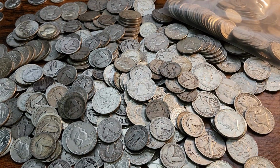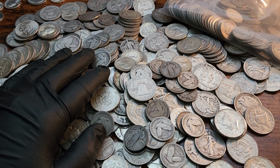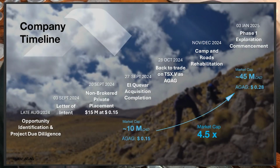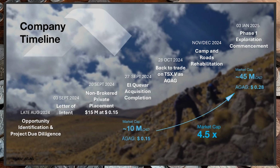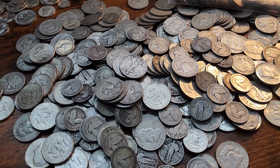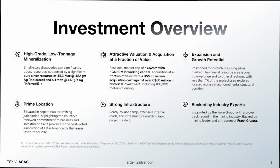So Argenta Silver acquired the El Cavar project in September 2024, so a little less than a year ago, in a fire sale from Golden Minerals for just $3.5 million, who had to list the property to address immediate cash needs for financial stability of that company. So their loss is Argenta's gain. Now, Argenta does have a current market cap of approximately $47 million US, of which $8 million is cash on hand. And based on previous drill results, the El Cavar deposit does contain an indicated silver resource of 45.3 million ounces, along with an inferred resource of 4.1 million ounces. Now, these figures place each ounce of silver in the ground at the time of purchase at around 70 cents.